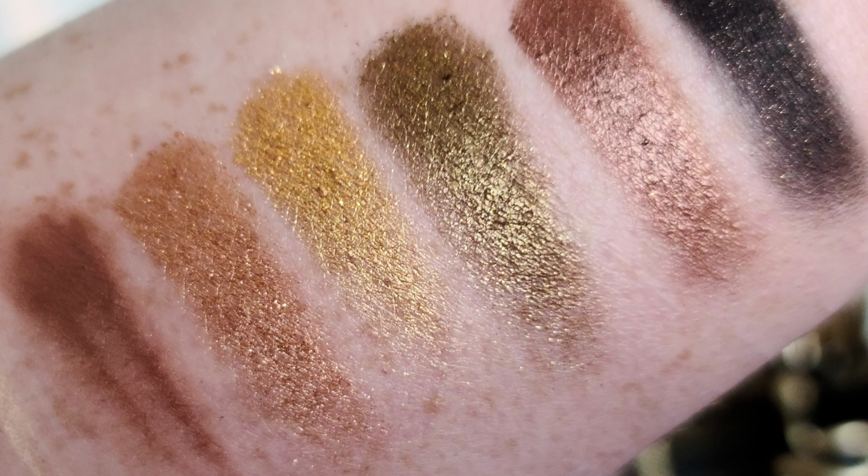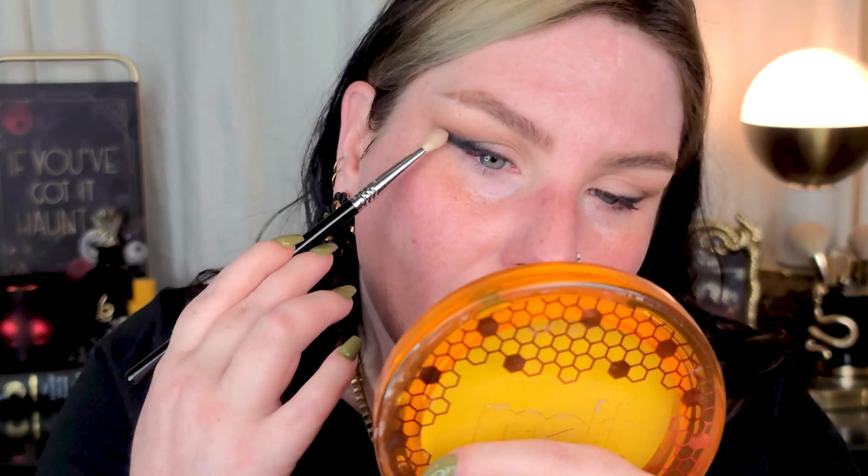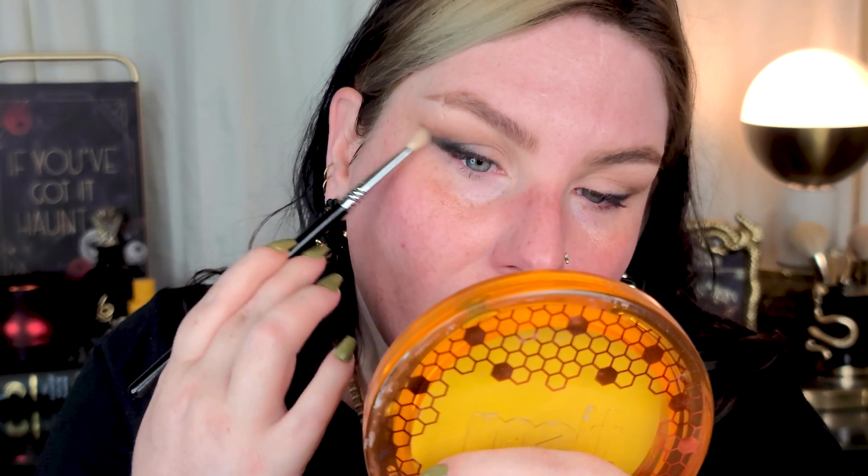I'll insert some swatches of these shades so you can see what I'm talking about and see how this one can blend out and just marry right into that transition. Oh, where have you been my whole life? At Sephora for full price.